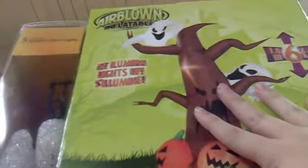What? I'm still looking at this stuff. Oh, that's the Gemmy Industries inflatable right there, an air-blown inflatable. Oh yeah, what about these ones?